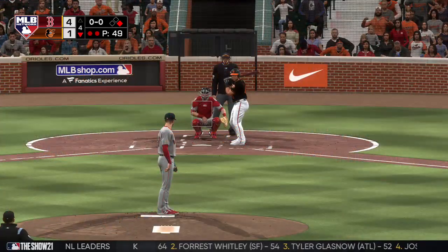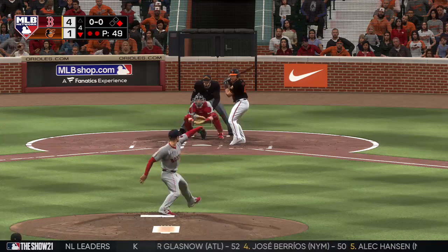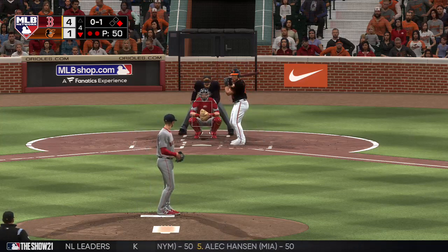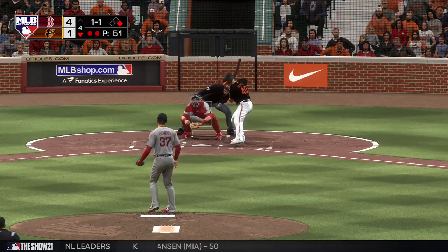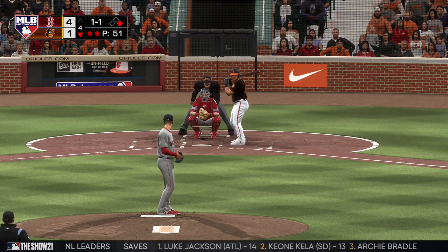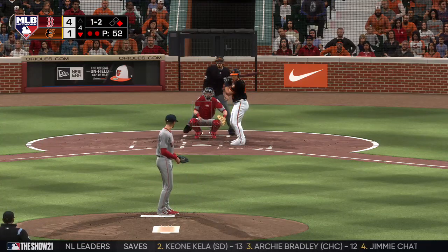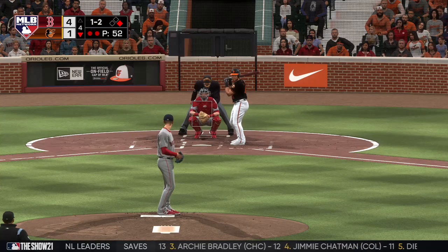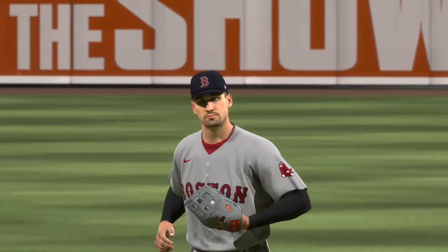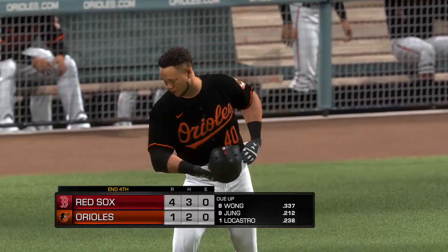Man at first after the 2-out walk. From the stretch. Mountcastle leads off first with a pair of outs in the inning. Outside for a ball, 1-1. That one finds the target on the outer half. It's 1-2. He's gone to the well with that pitch 3 times in a row. I'm interested to see if he changes it up right here. And as it turns out, the 2-out walk doesn't come around to haunt him as that ends the inning. 1 left for the Orioles. And this is still a 4-1 ball game.